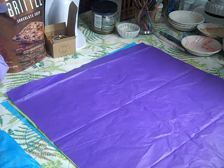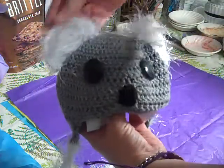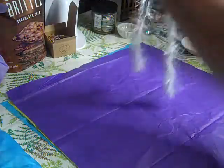And then here's a koala. Look at those fun ears. And then the ties are the same.